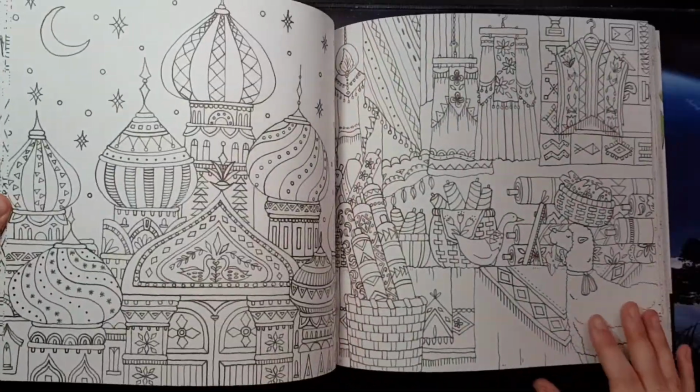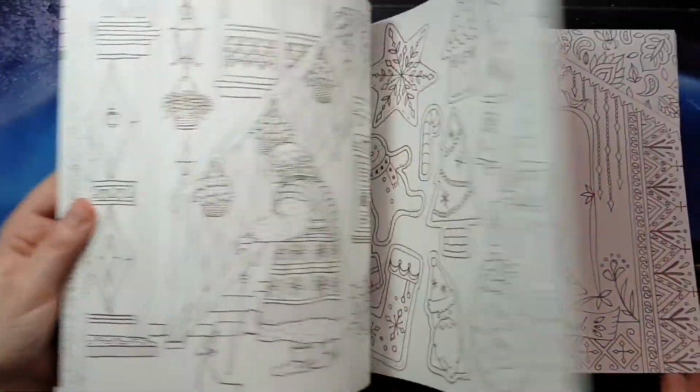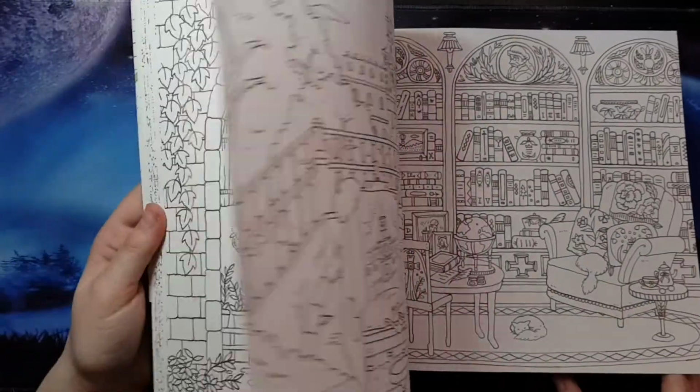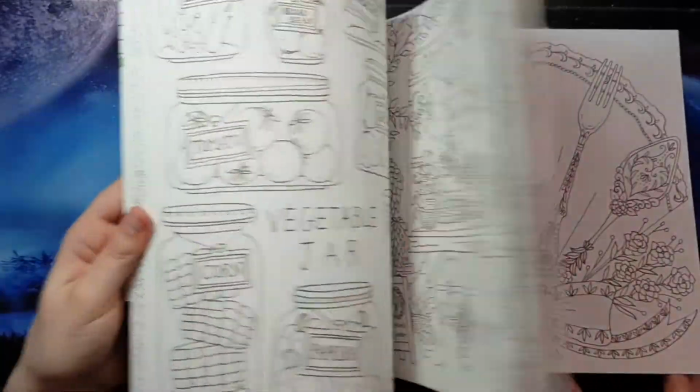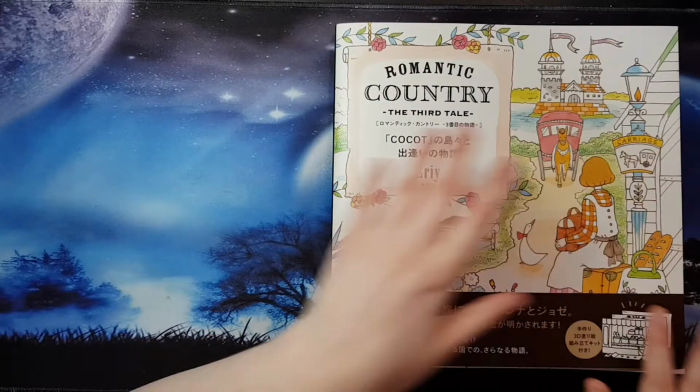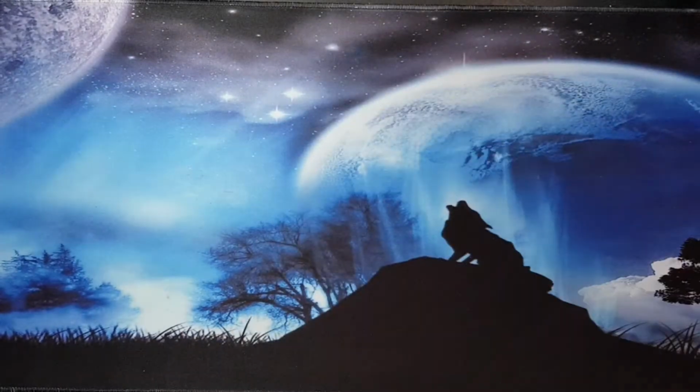But her style is so different to anything I would normally colour, so yeah, I'm looking forward to getting stuck in with these books and giving them a colour. So yeah, that's that one.